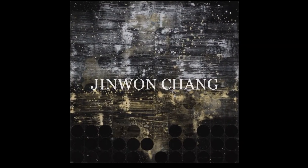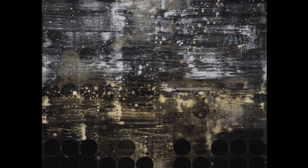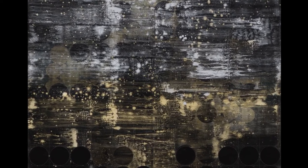Jinwan Cheng seeks to visualize true beauty, the concept of invisibility, and the spiritual journey through his work. Shedding of Light visualizes light and water which originated in the time of creation. We always think that we see light. However, if light does not reflect on an object, we cannot actually see the light.